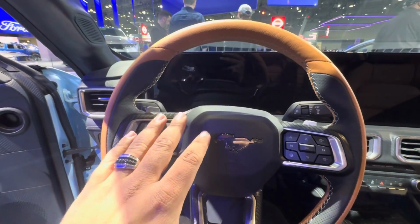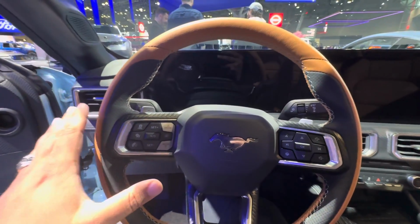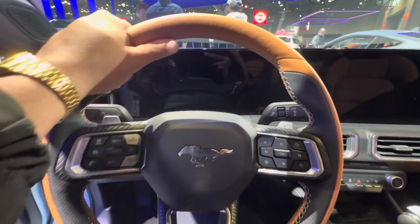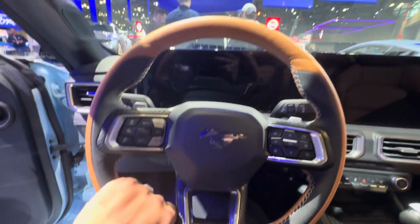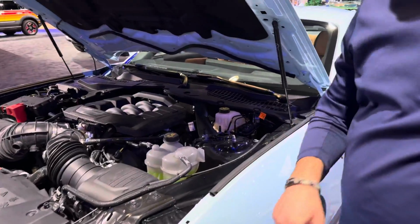I'm gonna tell you guys right now, if you don't have an S650, which I definitely recommend you get one, the best heated steering wheel I've ever experienced. It's unbelievable. This thing definitely warms my hands up in the morning. But can we take a look at the engine bay? Absolutely. Okay. All right. Show me the coup de grace here.